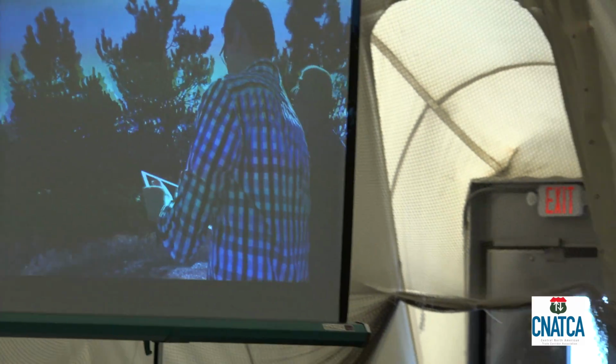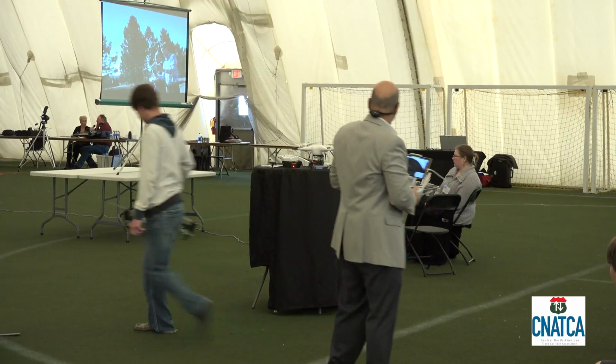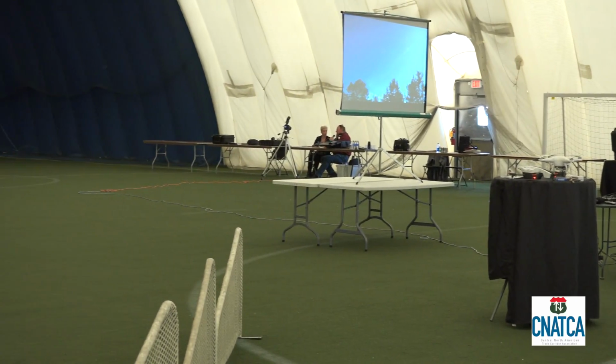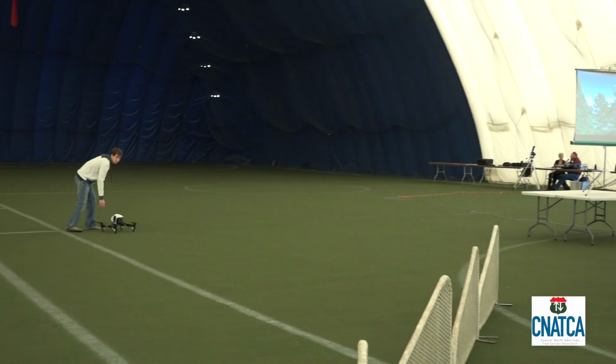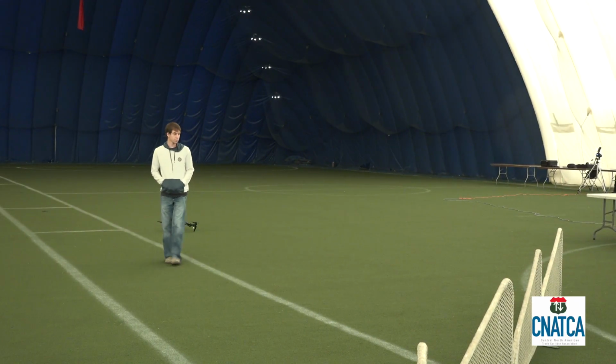Just set it there. So that's my partner Ed. The nice thing about the Inspire is you can have dual controls, so one can be the pilot and one can be the camera operator. It gives you a lot more capability when you break those two functions apart.